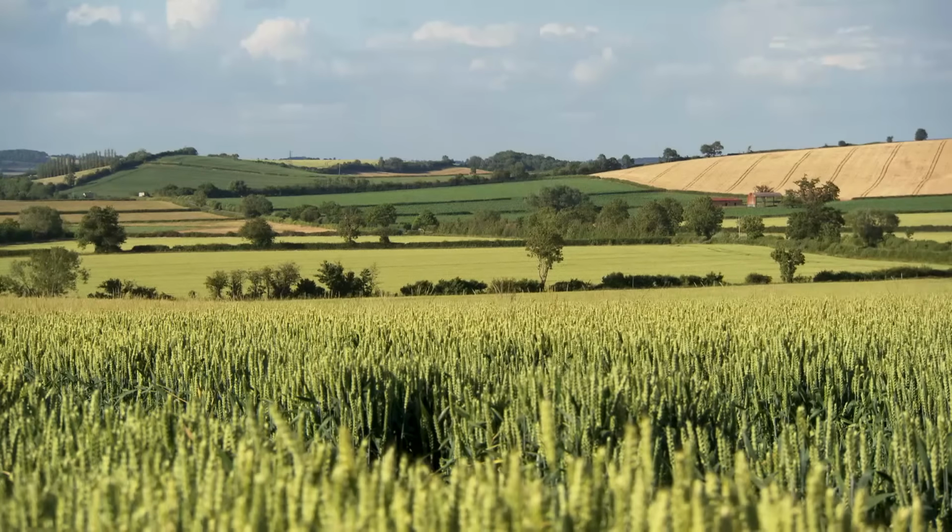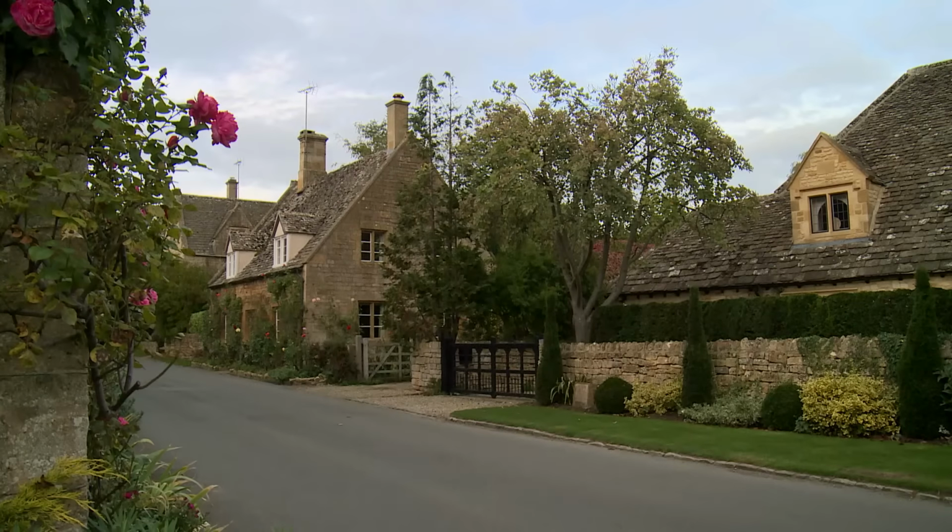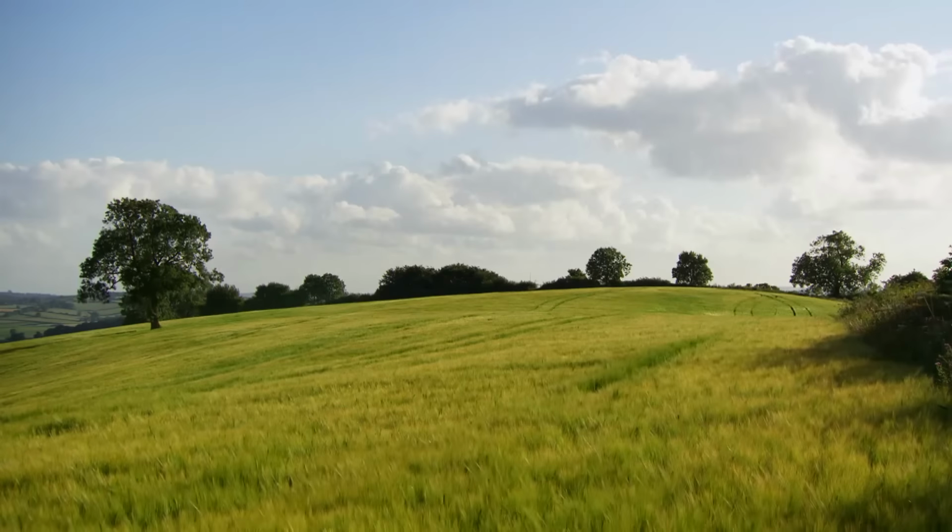But there's certainly no need to go abroad when you've got all this in Gloucestershire. From varied landscapes and heritage to picture-perfect towns and villages, there really is something for everyone.